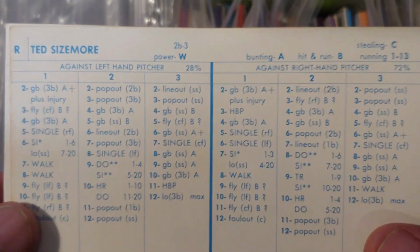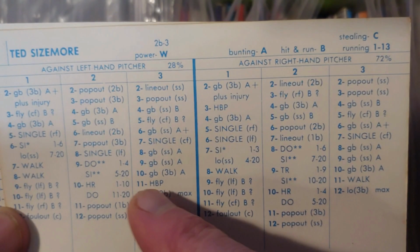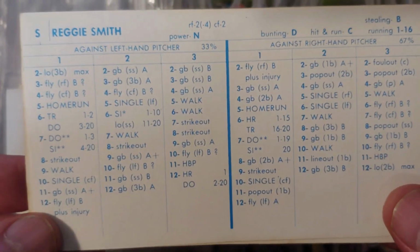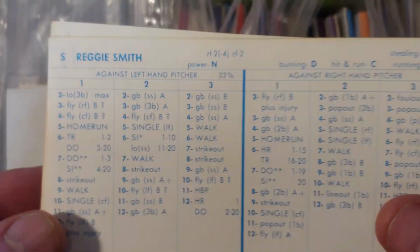Sizemore's a 3 at second. If you can get him as a 2, I prefer that. Doesn't have much power. Actually, a 1 to 10 is not bad. AB is nice. That's okay. But this is the player, Reggie Smith. You gave up a lot to get this guy. So you want his best year of the 4.